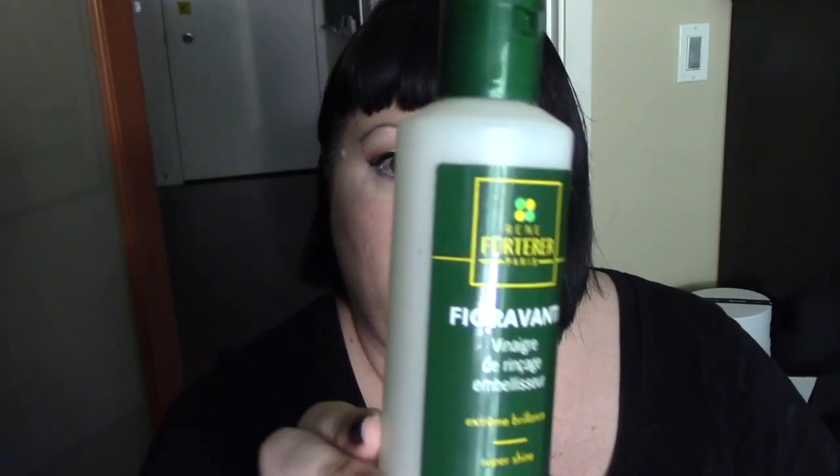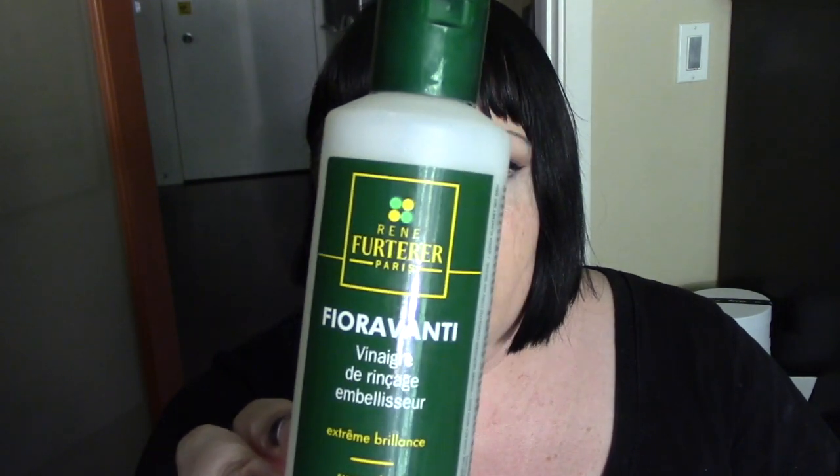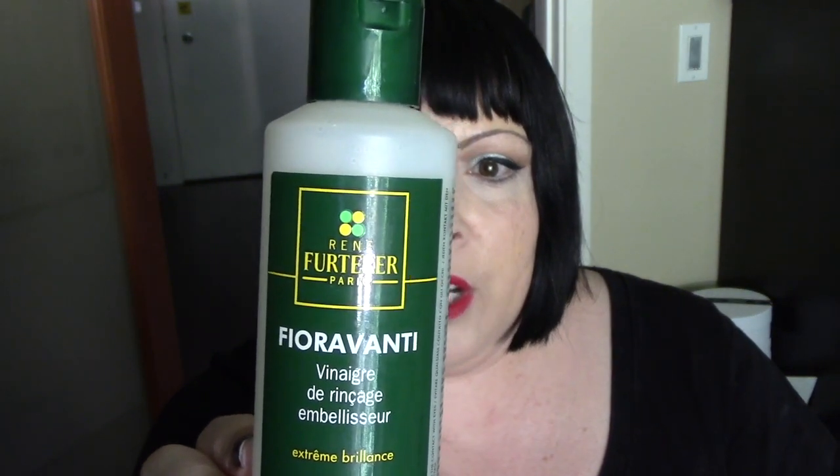I got through Rene Fertier. This is an Extreme Brilliant Super Shine. This is a good product, but it was a little bit annoying because the instructions here are so intense. You're supposed to use like a capful over your hair and then rinse as usual, and I liked this a lot, but I like a lot of shine in my hair, but the process was a little annoying.